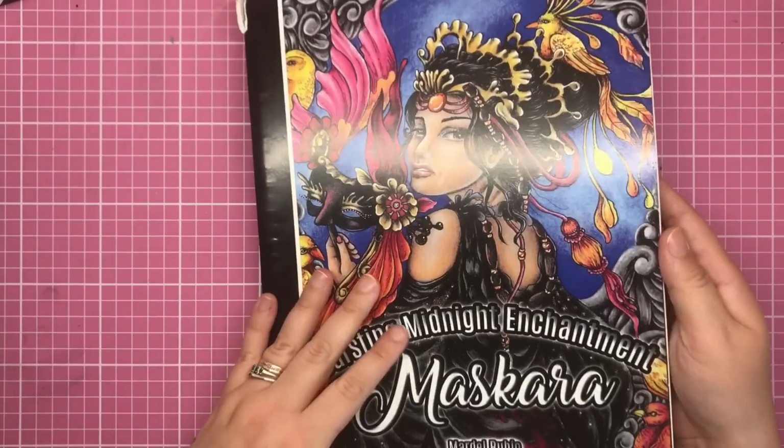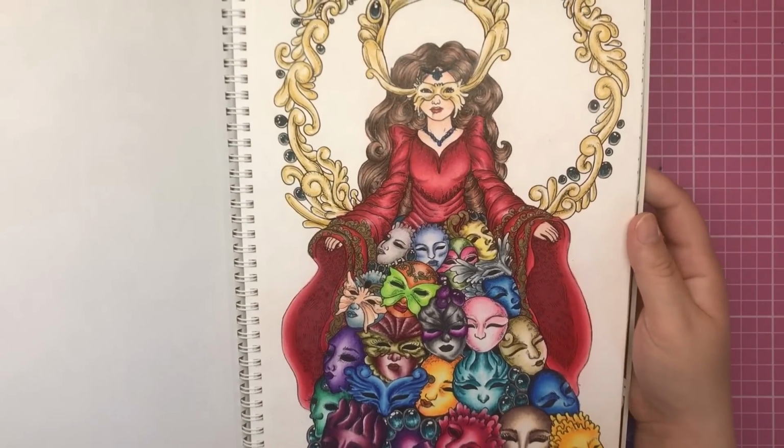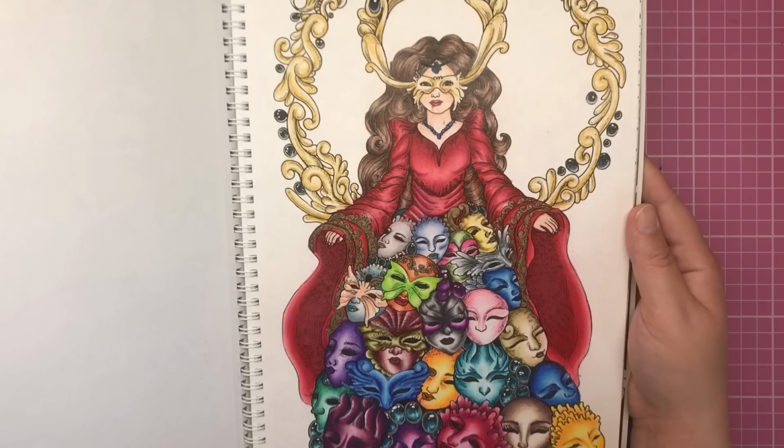Next up, another Mar Del Rubio book, which is Mascara. And this one I did definitely with Prismacolors, and I enjoyed doing all the different faces in different combinations from my Prismacolor combinations chart.